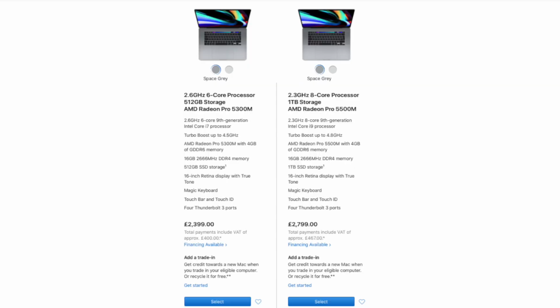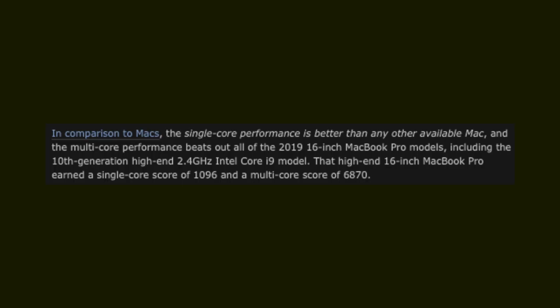That's insane. In fact, taking a closer look at the i9 16-inch MacBook Pro, that's around $4,000, you kind of start to see why Apple Silicon is way better. So this i9 MacBook Pro has a single core score of 1,096 and a multi-core score of 6,870. That's a lot worse than the MacBook Air. And again, this is a more expensive machine. This is 4 times the price of the Air, and yet you're getting better performance with the MacBook Air. How does that make any sense? Can't lie, I feel bad for you guys with 16-inch MacBook Pros because you spent $4,000 and then the following year, Apple releases a Mac that's much faster for a fraction of the price.